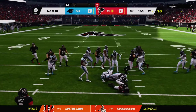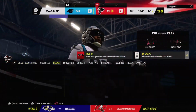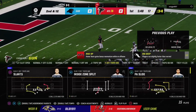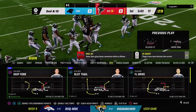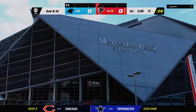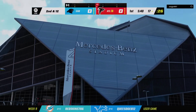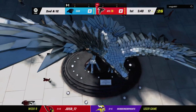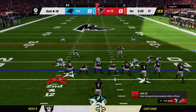Now a first carry here for Robinson. And he is met in his tracks behind the line of scrimmage. Call it officially a loss of 2 on the first play from scrimmage. Second down. This defense is a difficult one to prepare for, one of the best in the league. They'll come at you from all angles, and they did a nice job there stopping him for a loss. So the opening play of the drive goes backwards. Now they'll come up on 2nd and 12.